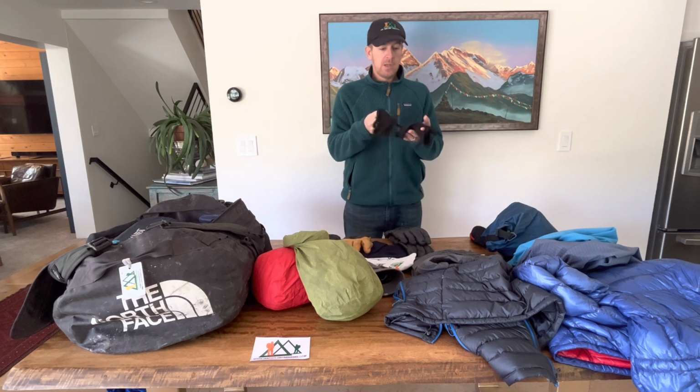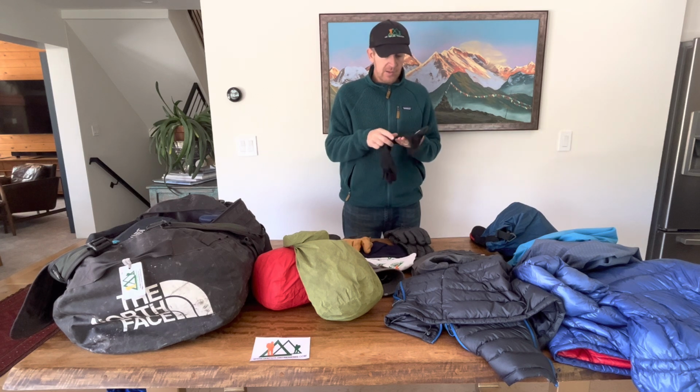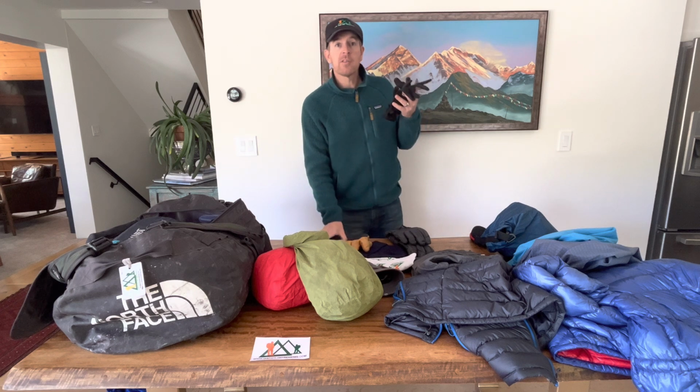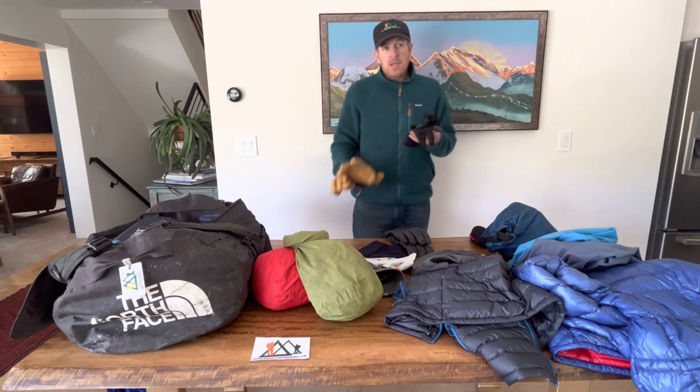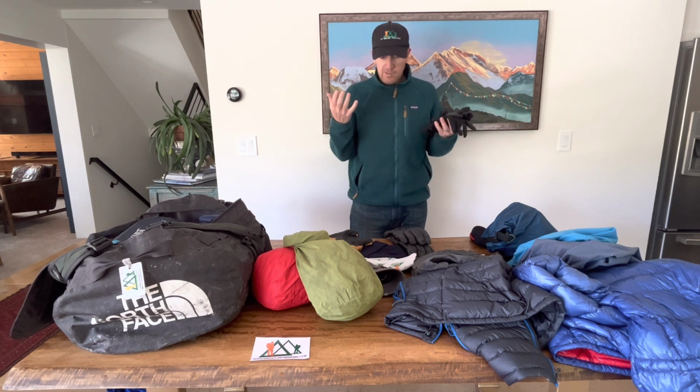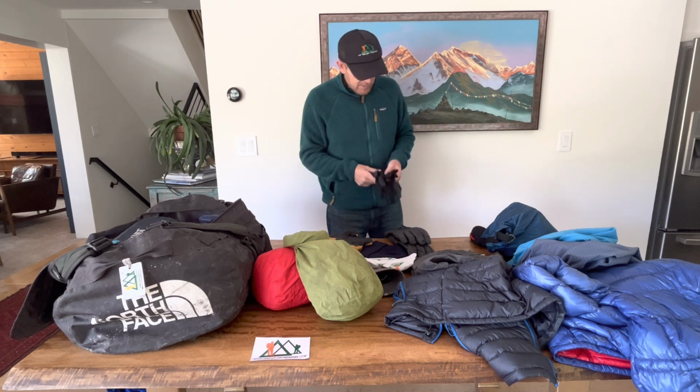I also have liner gloves that I'll wear quite a lot. I use these on the Barranco wall. If it's cold in the morning, I'll wear them going up to the summit. So if I have to take off my bigger gloves, taking pictures or doing anything, I can do that without having to expose my hands continually to the cold. And then really it's up to you.